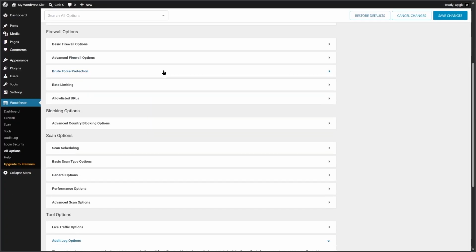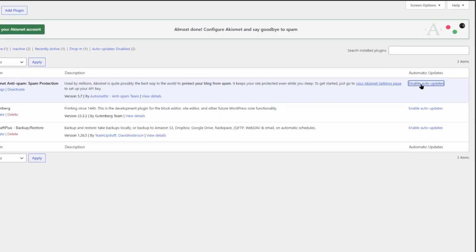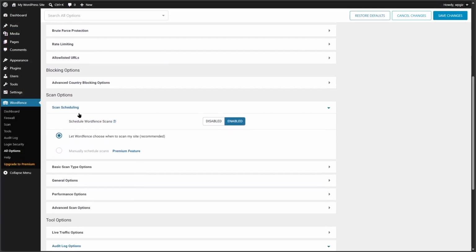Now, these were some of the methods through which you can automate your WordPress website maintenance and stay safe. And that's it. A WordPress site that basically maintains itself. Set it once and it just runs.